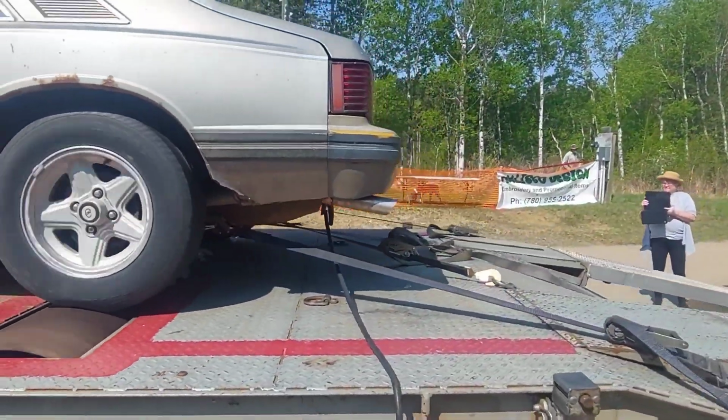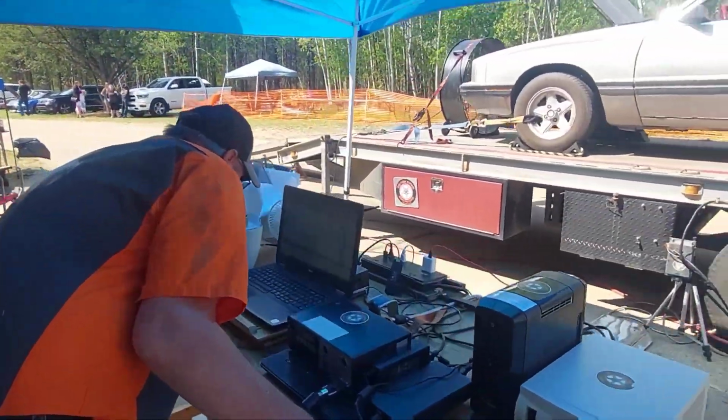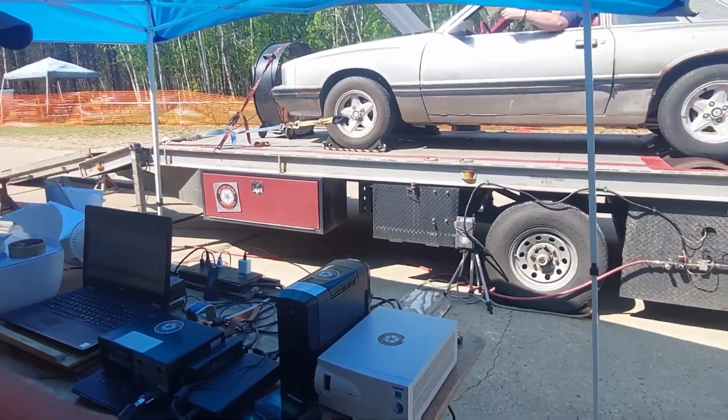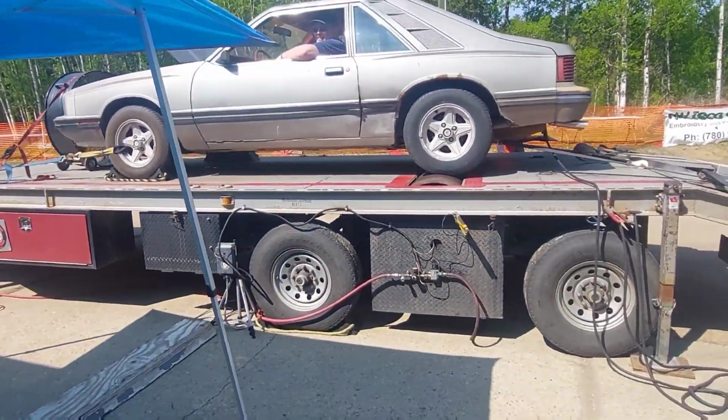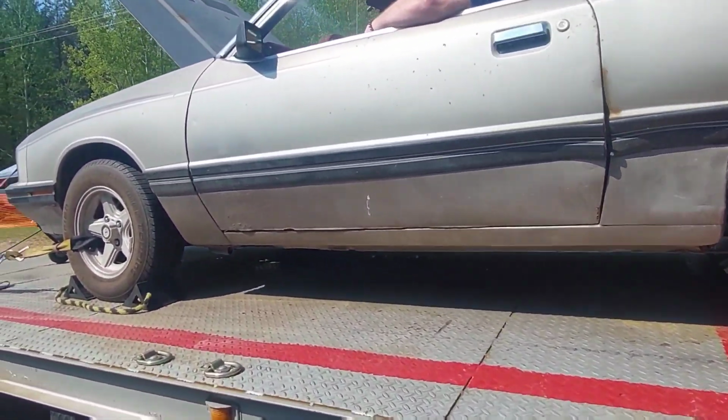Smoking a bit. Let's see, and survey says, how much power did she make? 72.9 horsepower and 117 foot-pounds of torque. Wow, okay, less torque though than I thought. But 72 horsepower, yeah, okay, not bad.